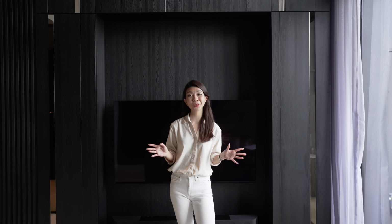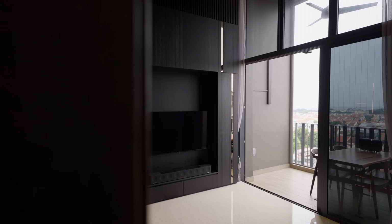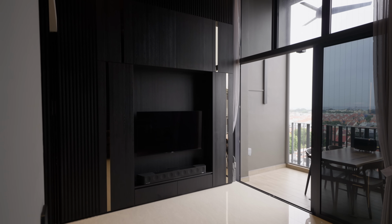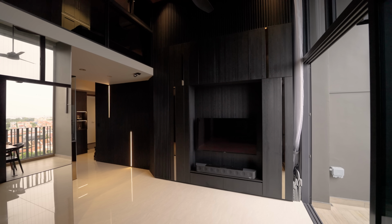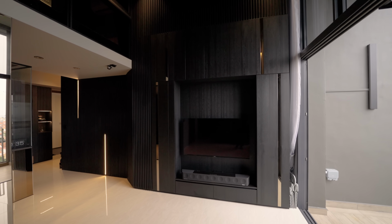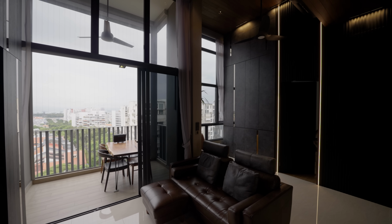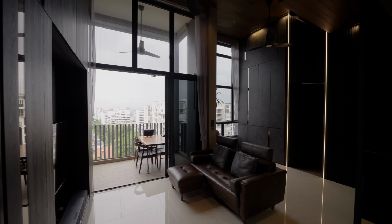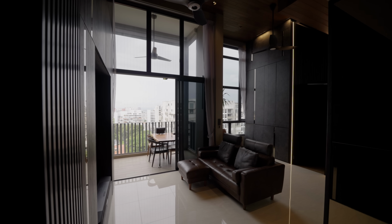But back to the living room, the TV console that you see behind me is finished in a dark grey wood laminate, and it's coupled with bronze mirrors for an interesting contrast when you're looking at it right from the front. The floor tiles were kept original as is to provide a contrast to the theme and to help brighten up the home. Filling up the living room is this small 2-seater sofa, but it's just enough for a family of 3 to enjoy a movie while leaving plenty of space for a walkway.